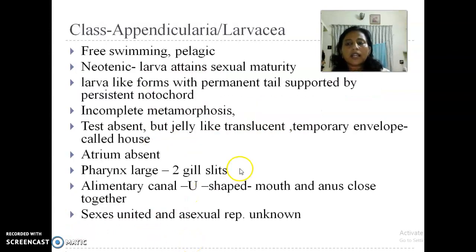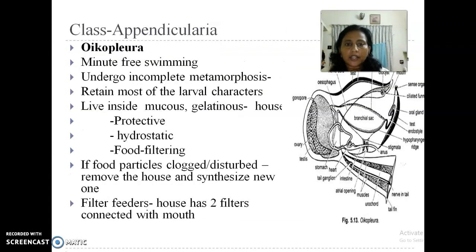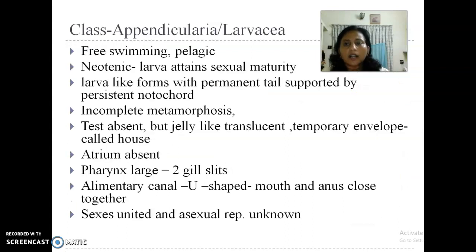Coming to each class, in general, a short note on each class as well as examples. The first class is class Appendicularia or Larvacea. Appendicularia are free swimming pelagic forms and they are neotenic forms. The example coming under this Appendicularia is Oikopleura. So you can see the structure of the animal. This is Oikopleura. They are free swimming pelagic forms, neotenic.